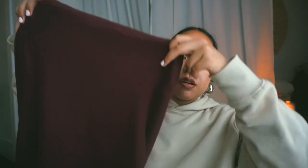Next, I picked up two turtleneck tops. And this first one is this really pretty, I guess oxblood burgundy color, which I thought would be really nice, and it really matches my lip color today. And I love wearing those to work. They are super duper soft.